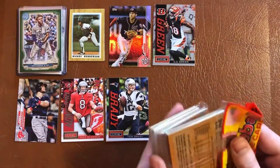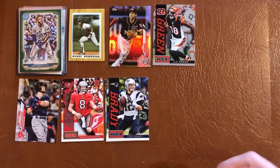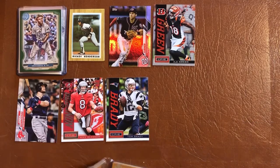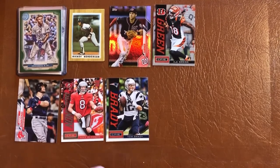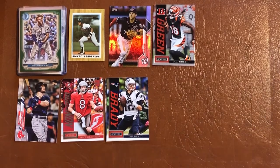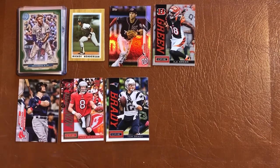Ripping into this pack of 1988 Topps. Got this off of Simsbury, picked up several of these. I think they were like a dollar each. And just thought it was something cool, something unique. I love Topps baseball, so figured why not get some of these and see what we can pull.